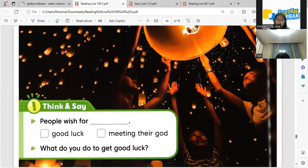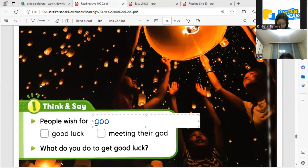I need your help. Can you please complete this sentence, Jimin? People wish for good lucky. Good luck. Can you say good luck? It's not good lucky. It's luck. Luck. Very nice. Good luck.